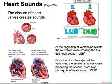So let's look at these two sounds. We have a lub sound, lub, dub. But the lub is the first sound. And the first sound responds to when the ventricles contract and the AV valves close. And then the dub is the second sound, and the second sound is when the semilunar valves close, when the heart muscles relax again. That's when they come into play.